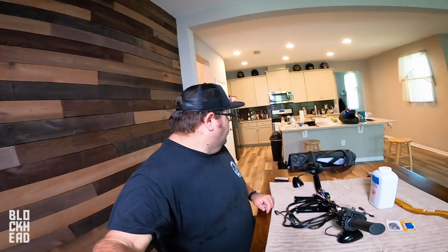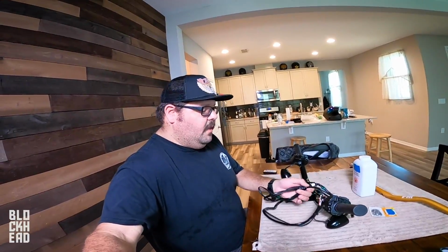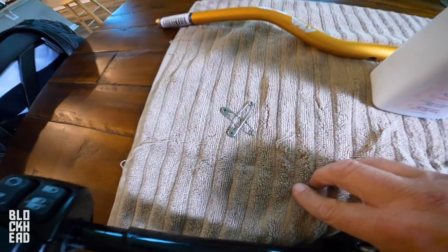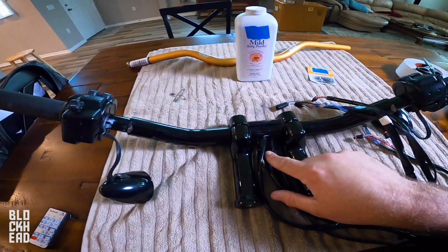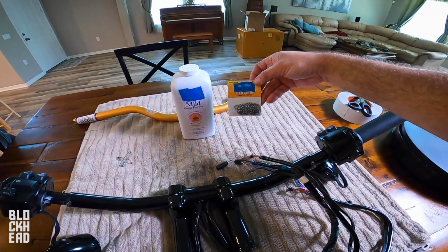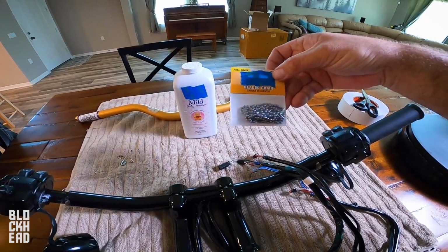All right, so here we are inside, and we're gonna get started depinning all the cables. Here are my favorite tools to use while working on bars. I use these safety pins for depinning the plugs, and I use a little bit of baby powder when I'm running the cables through the new bars. And to pull them through, I like using this pull chain. It's usually for an overhead fan or whatever. Just pick it up at a hardware store.